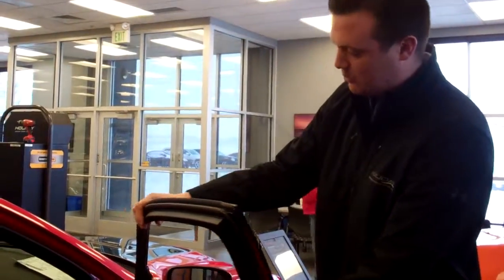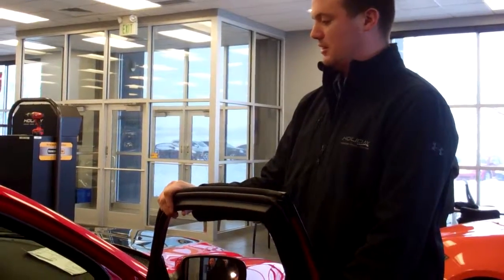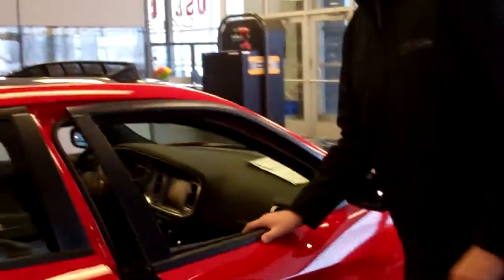It's also going to have the 8.4 screen inside of the car. When you talk about Chargers and you talk about the 8.4, all of them but the SE are going to come standard with the 8.4. The SXT is where it starts standard for the 8.4.